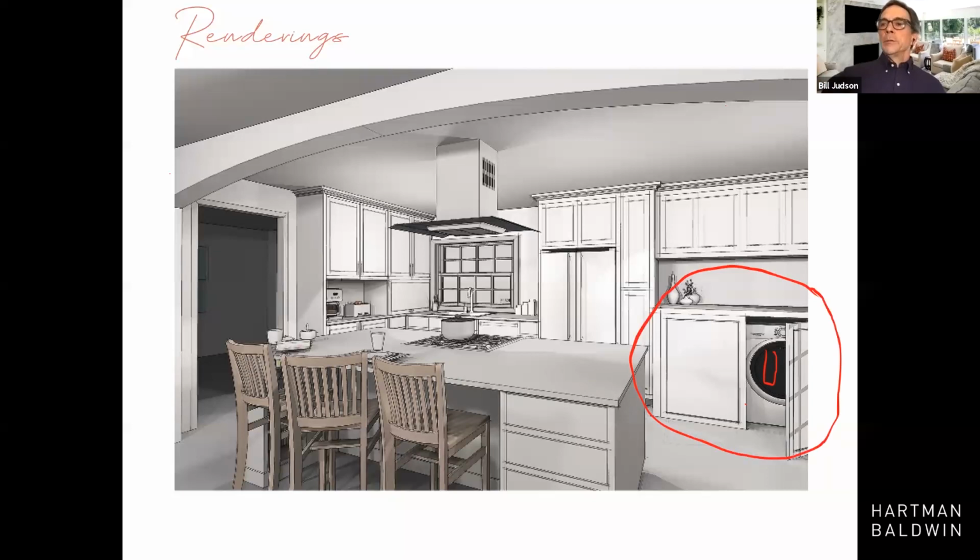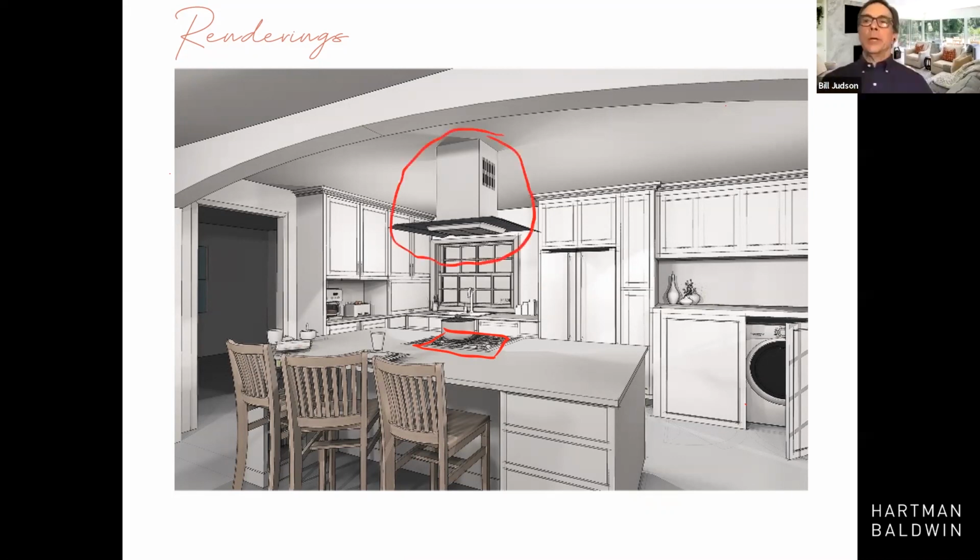A couple other small things we wanted to look at is when we have an island, and in this case, we were looking at putting the cooktop on the island, how do we handle the hood? In this particular rendering, you'll see what we call an island hood, and I'm going to come back to that because we ended up going with a different solution. So keep that in mind as we go forward.